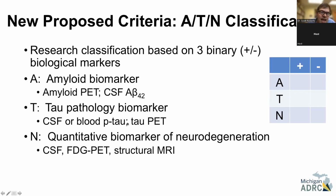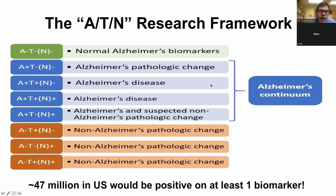And so the A, T, and N can be detected in a variety of ways. You can use neuroimaging. CSF stands for cerebrospinal fluid, so that can be a lumbar puncture. And as we'll talk about, blood tests are now coming on board. But a lot of the focus has been on neuroimaging, PET scans and MRI, for example. There are different ways to get at the A, T, and N in this framework. By virtue of this classification scheme, people would be positive or negative on each of those three dimensions. So in the ATN framework, you really are talking about a range of outcomes.